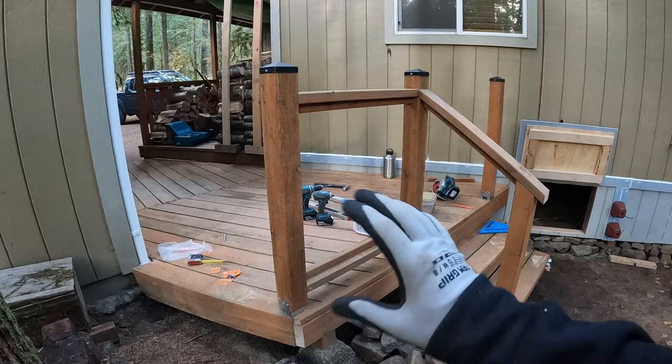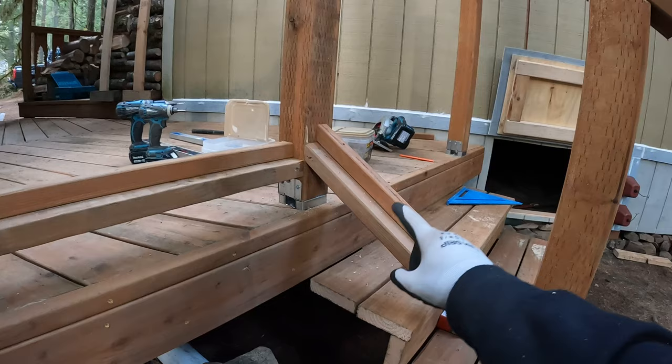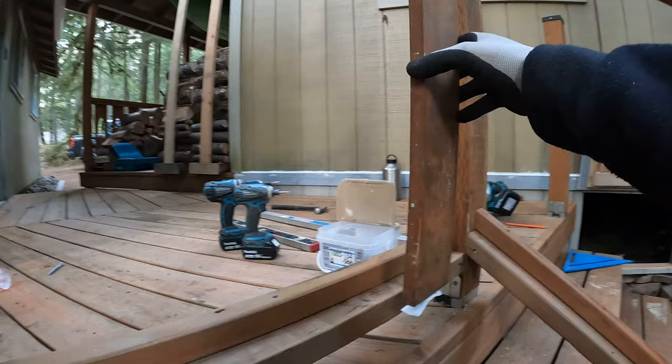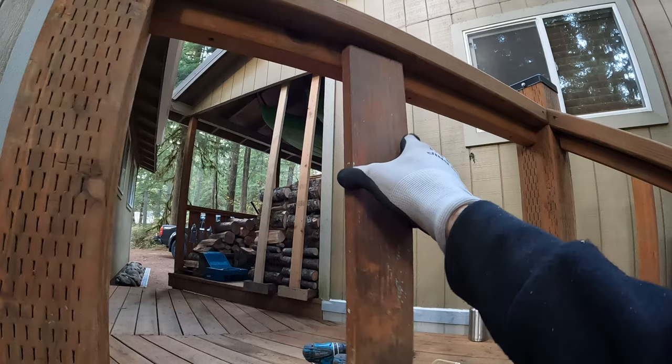As I stand back here and inspect my work, I can see that this right here needs to slide down because this is supposed to match that. So it won't be too hard. That's four screws. I'll just slide it down and then screw it back together. Then the pickets are gonna go screw on the bottom here and then on the top there. So that's gonna work out okay.